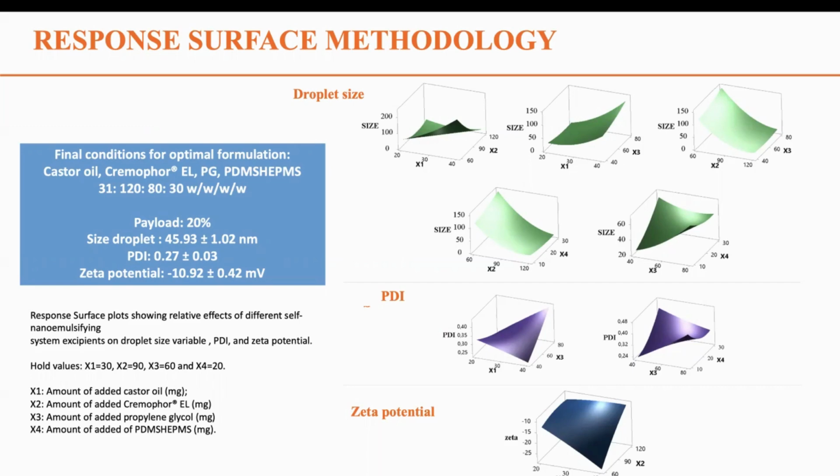in proportions 31 to 20 to 80 to 30% ratio. And the predicted value of the droplet size was 10 nanometers. The prediction of the model was verified experimentally, and three replicates of the self-emulsifying delivery system were prepared under optimal conditions.